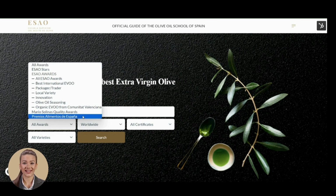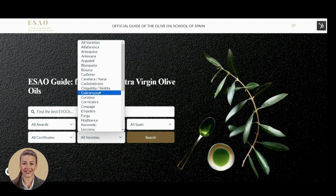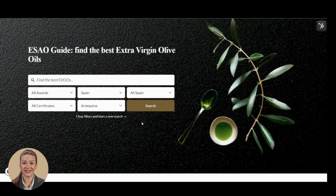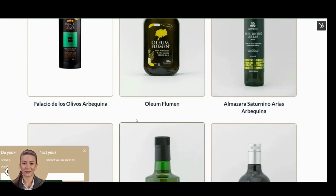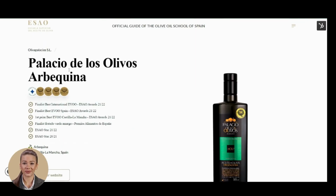Let's go through an example. We're going to search for an olive oil from Spain. For instance, we'll use the variety filter and select Arbequina, then click the search button. Scrolling down, we see all the brands that match our selected filters. Let's click on the first one, and we're presented with the brand of the oil, all its seals. We note that it includes the ESAO 1-star award. We see the variety, the geographical area, and a certificate.